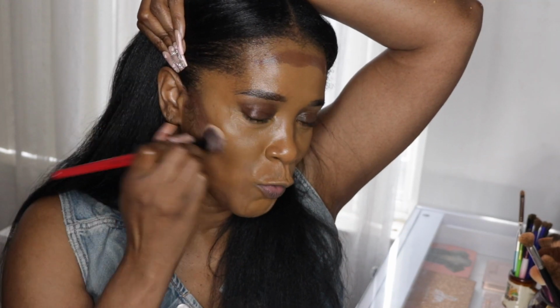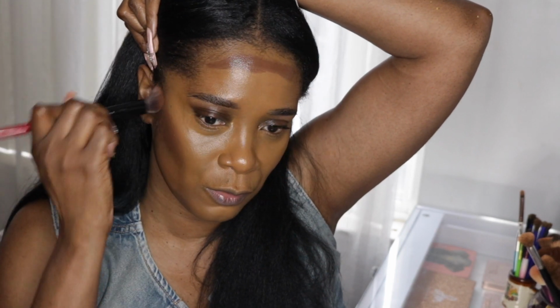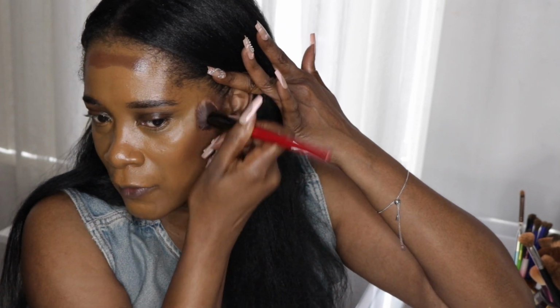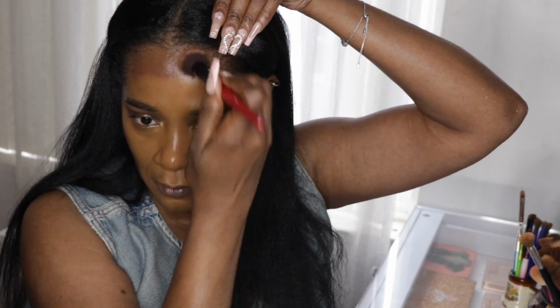I'm going to use my Smashbox brush. It's like a tongue twister to blend it out. And it's so easy. This would be nice for beginners who are intimidated with doing contour and using a contour stick. It has the perfect amount of cream. It's not too oily, it's not too slippery. It's just perfection in a stick. I love it.